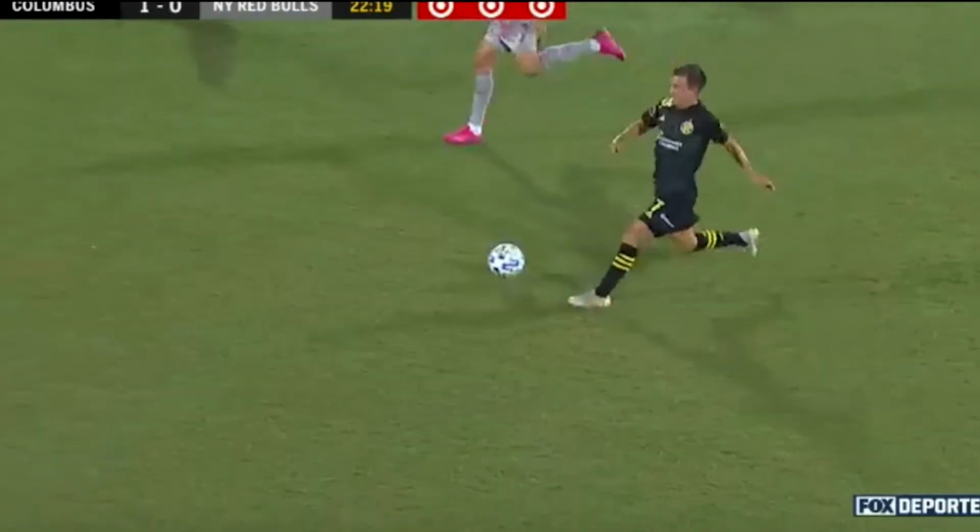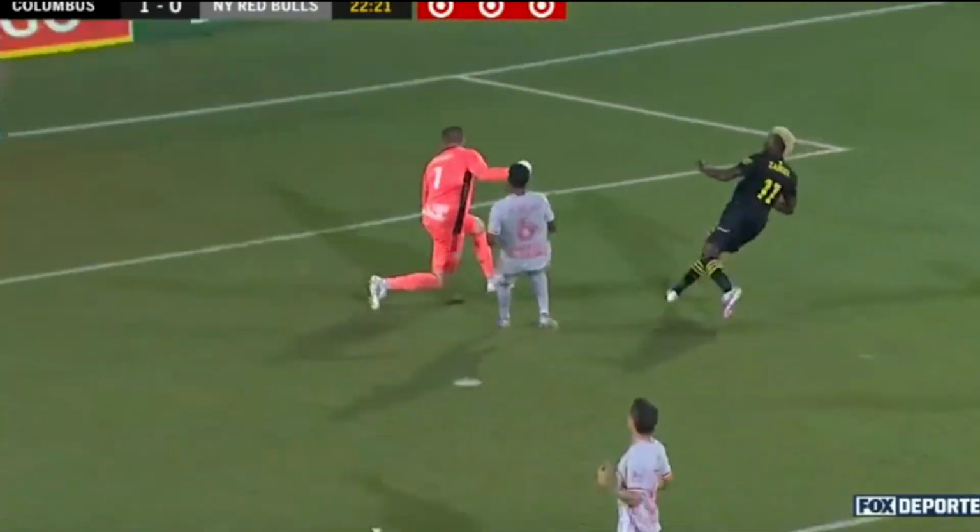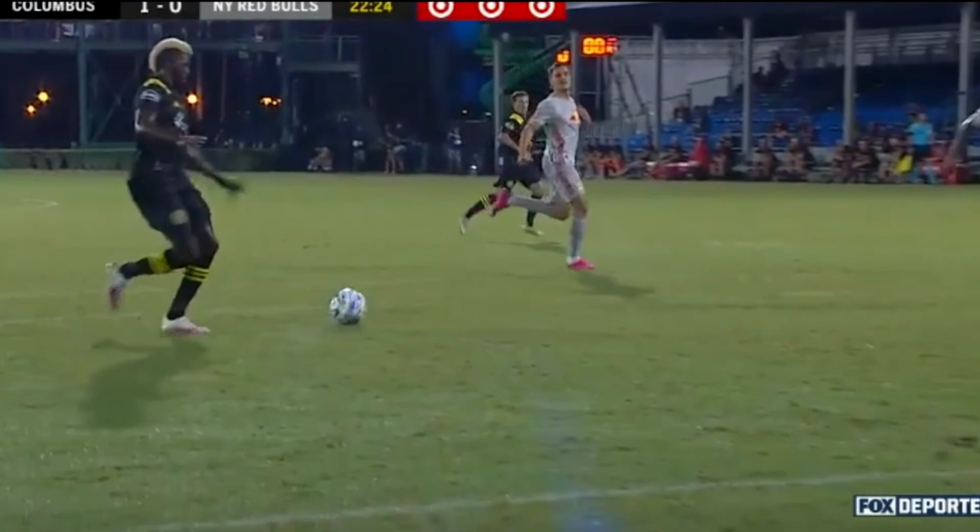It's not just this play, right? It's how many times they did that over and over again. You got to really see who the Columbus Crew are going to be, and it was fun to watch.